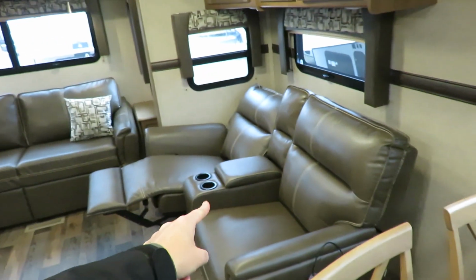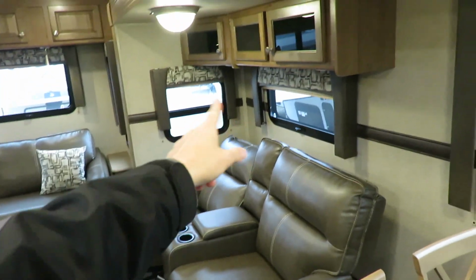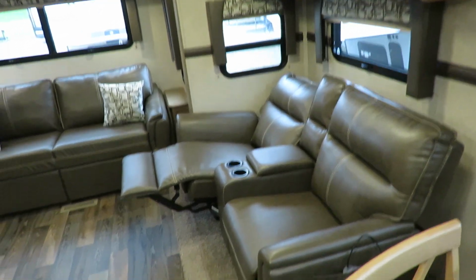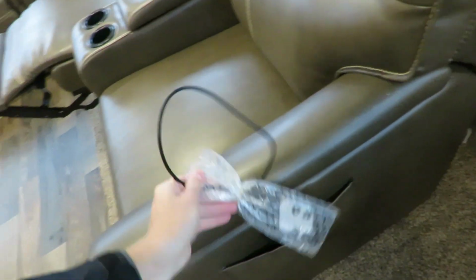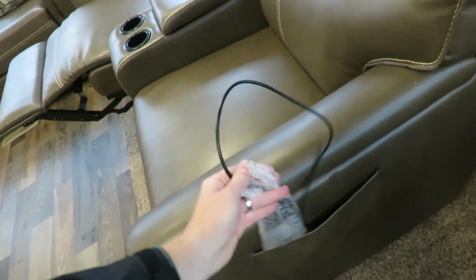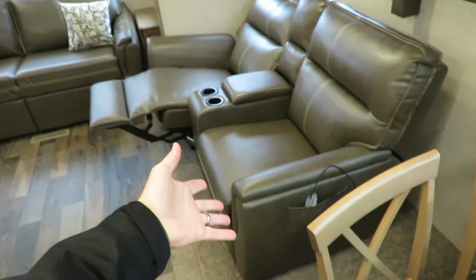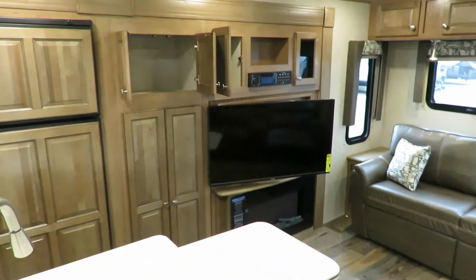This theater seat is a wall hugger, first of all, so it's not going to bust up your window treatments. This will continue to look good over time. You see, it's also got the little control over here for some bonus features. Over here, now we have, it's heated, by the way. I'm not going to tease you. It's a heated seat.